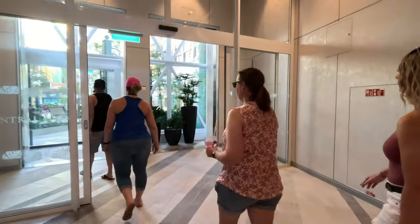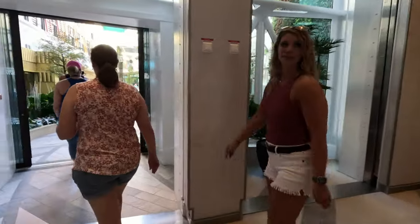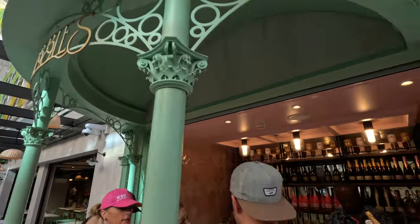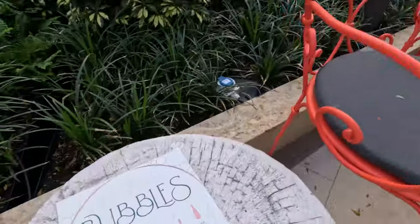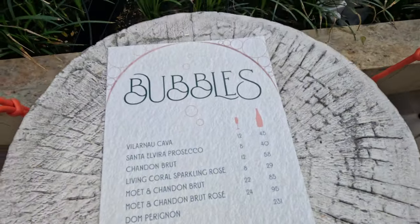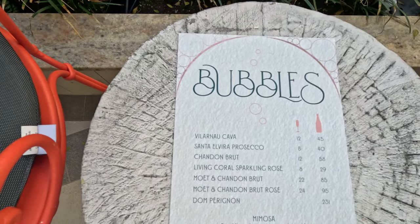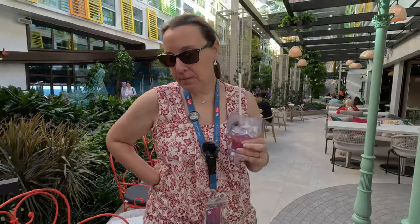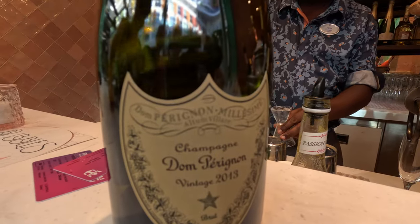All right, we're heading into Central Park. Is this the duck zone? Yes. Bubbles. All right, Bubbles is our next stop. It's like a champagne bar. And here's the menu. They even have Dom Perignon at $2.31 a bottle. Holy cow. What are we getting? Do they have a mimosa? Here's the holy grail of champagnes.